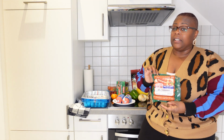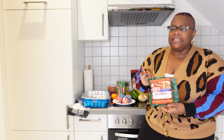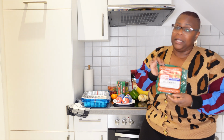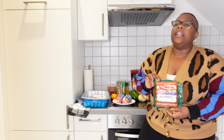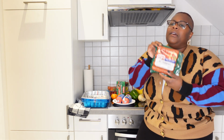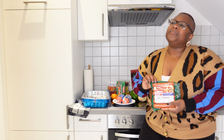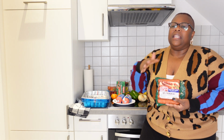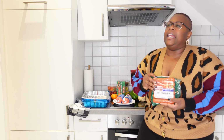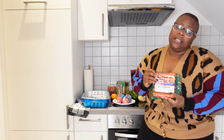I am a Southern girl, and so by virtue of being raised and born in the South, hot links became a part of my life pretty early on. Unfortunately, they don't export my favorite hot links, which are Earl Campbell hot links. So this is the next best thing. I would say that the flavor is somewhere between mild to medium. They don't hold a candle to Earl Campbell's, but they kind of get the job done.